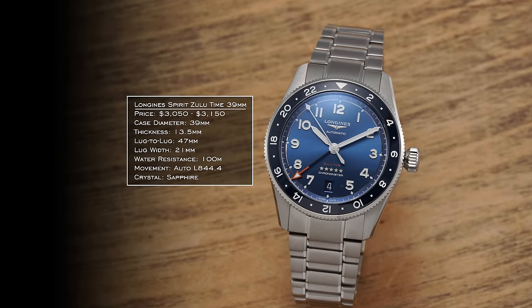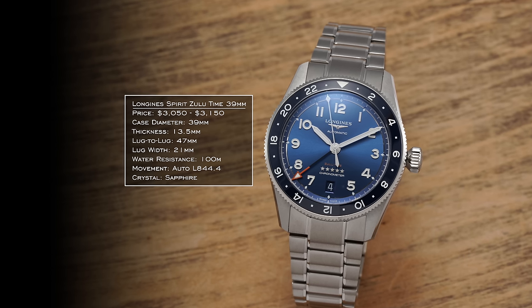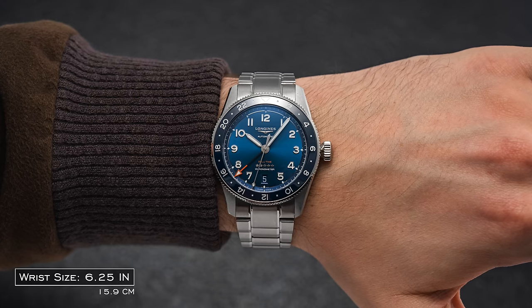Yes, we listen to our customers. We listen to the comments, this is very important. But we had this already in the pipe, to be honest. We launched the 42 millimeter. It has been a game changer for us. Very important product, very successful product. So in 2023, we launched the new size, the 39 millimeter Longines Spirit Zulu Time.